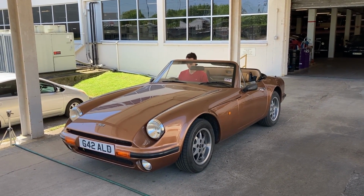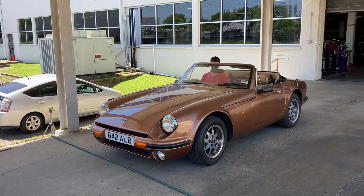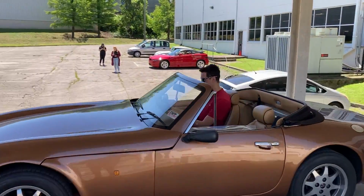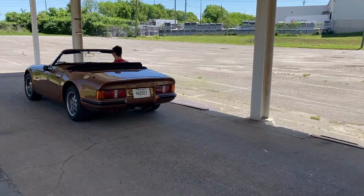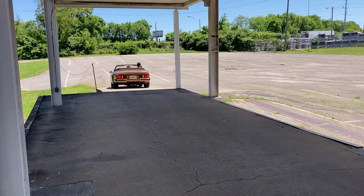Inside the S2, things get even better. For those of you that like the novelty of right-hand drive, it's here for you. But it's the way it's done that's just outstanding. When was the last time that you saw a right-hand drive car here in the United States that was this luxurious?